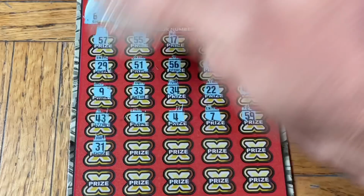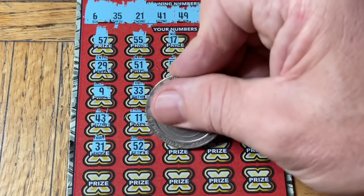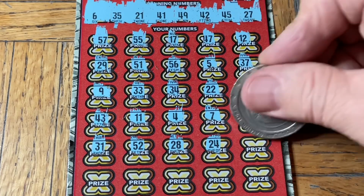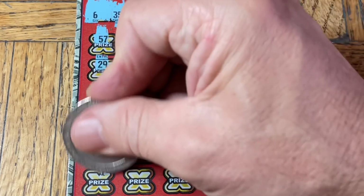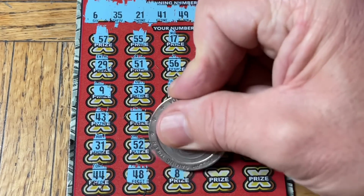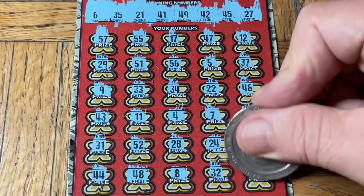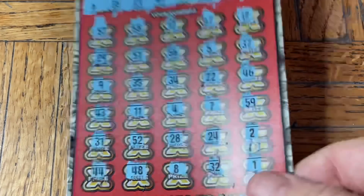43, 31, 52, 28, 24, and a solo 2. All right, last row, double 4, 48, not this time. Number 8, 32, and a something with a 1. We don't have one, so it takes care of that. Number 1, a loser.